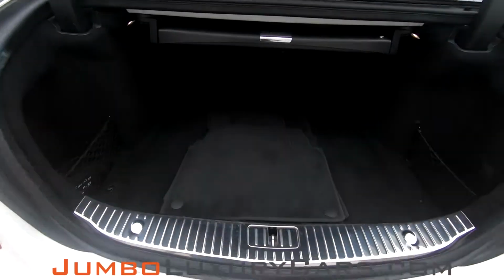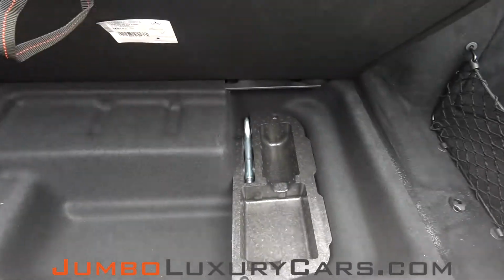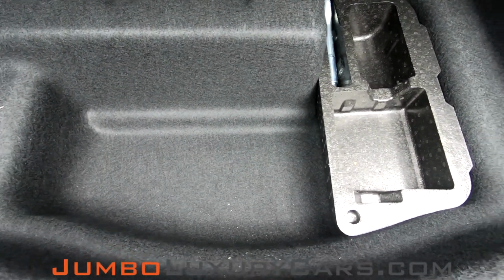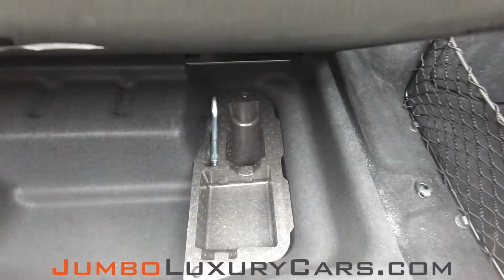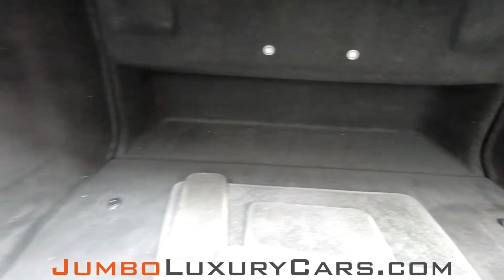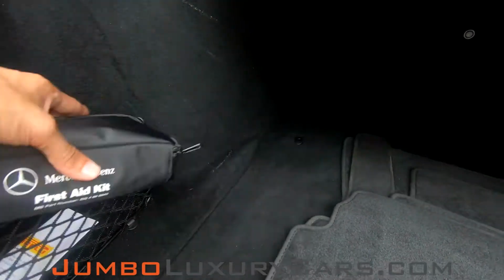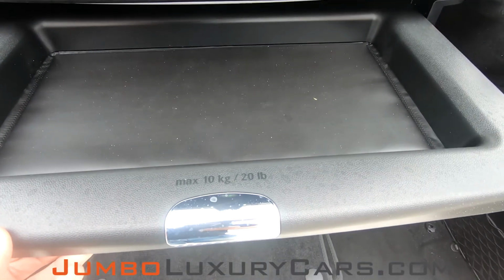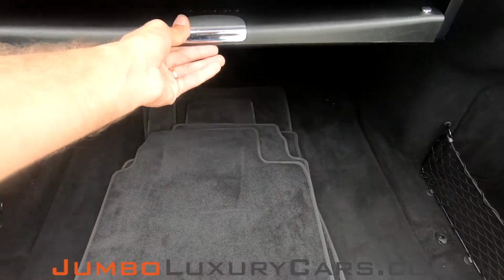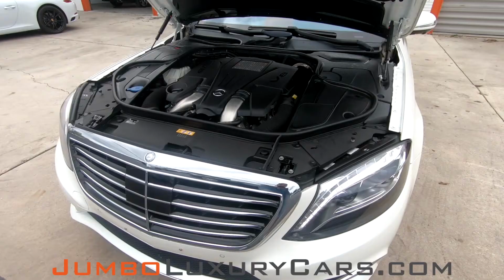Now let's check out the trunk. Here we have your floor mats. Under here we have additional storage with tools that come with the vehicle. Here we have a first aid kit. Additional storage tray. Overall, the trunk is in excellent condition.